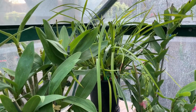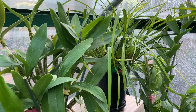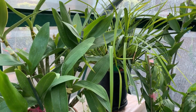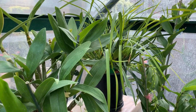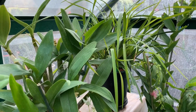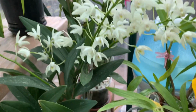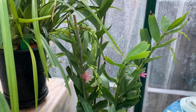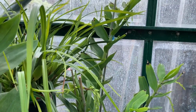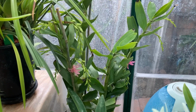And back there, it's the coconut orchid, and I forgot the name of it, but I know it's a coconut orchid. And back there, I'm sorry, the name tag is all the way down there, but I'm sure most of you know what kind of orchid this is, and it's giving me lots of flower spikes. It's going to make a very nice display.